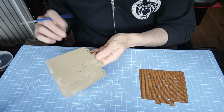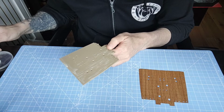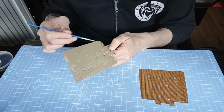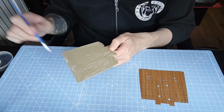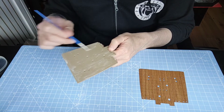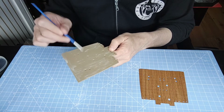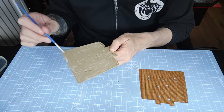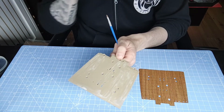There we go. There's no need to put any glue on this section here because the deck won't go anywhere near that piece at all. So what I'm going to do is I'm going to finish painting this on and I will come back to you. There's no sense in me making you watch me paint the other half. You can see what I'm doing and what my process is. It's a very thin layer. I'm not putting it on too thickly. There's no need because that will stick it down just fine. So I will be back in just a moment.